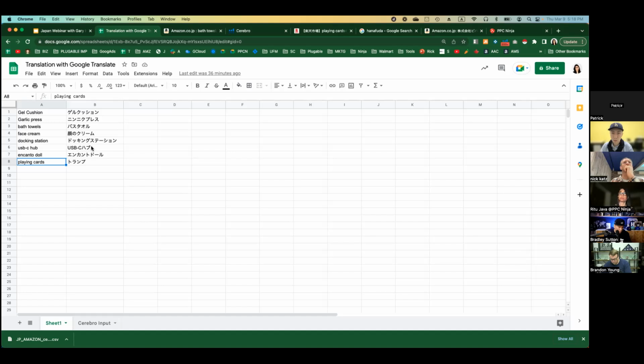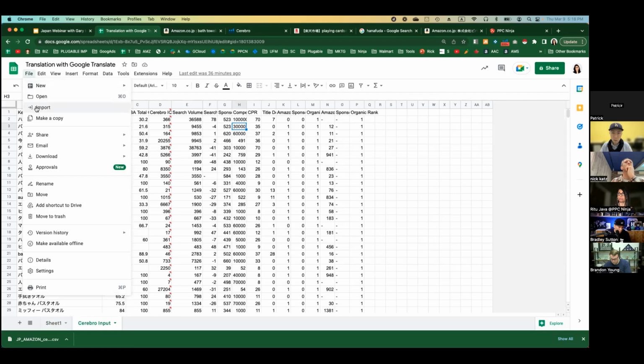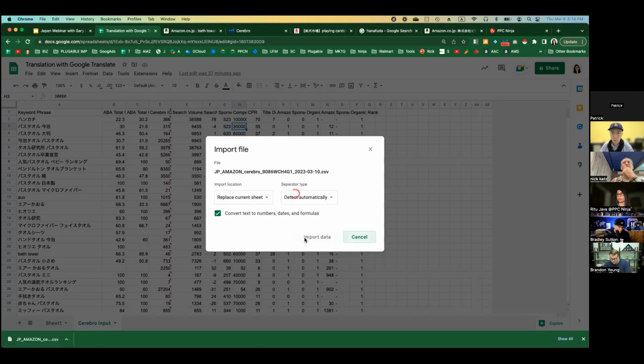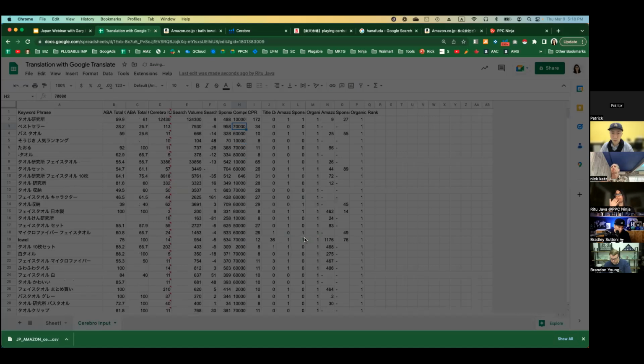But now that we've got our Cerebro download here, I'm going to go into my other sheet, the Cerebro input, and I am going to just import. And then I will just upload. And then I just drag my CSV file over here, and then I just say replace current sheet. Okay, cool. So now it's just imported everything, right?